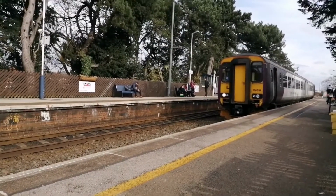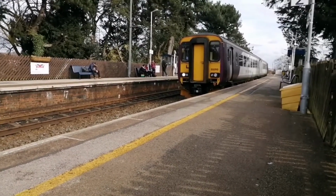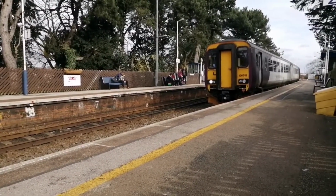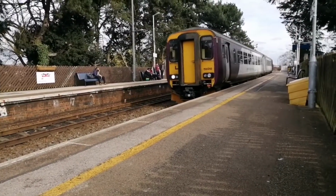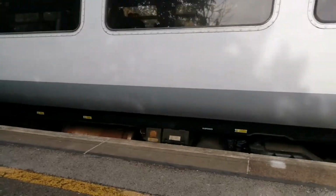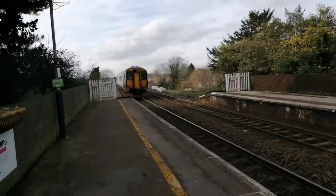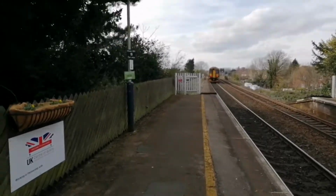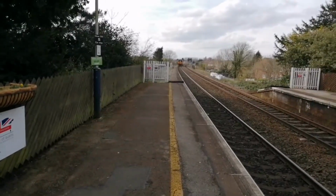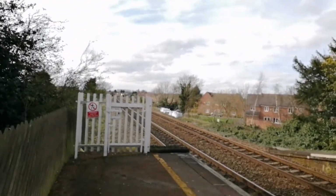Now is the 1337 East Midlands Railway service to Matlock, worked by 156 918. And that is let off. Trundling off round the corner. The train can now go 80. Passing through now is an East Midlands Railway service from Sheffield to London St Pancras.